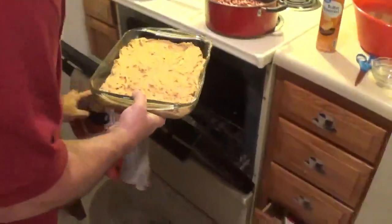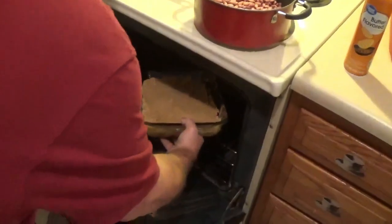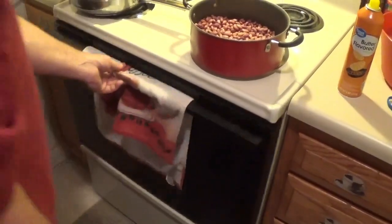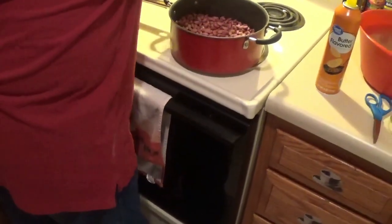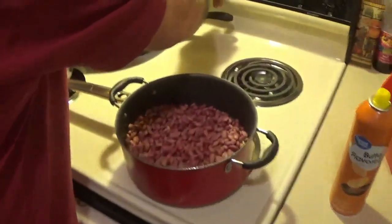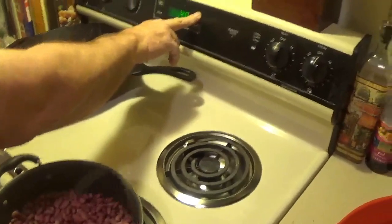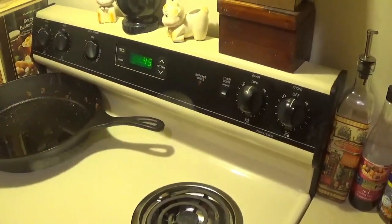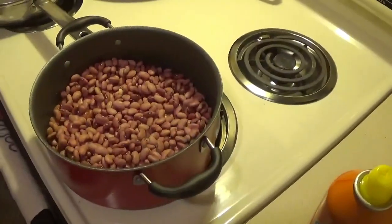Alright, so now what we do is we got it in the pan, in the baking dish. Put it in the oven. The oven is preheated to 300. Put it in the center. Set our time. There. Now we're set for 45 minutes.